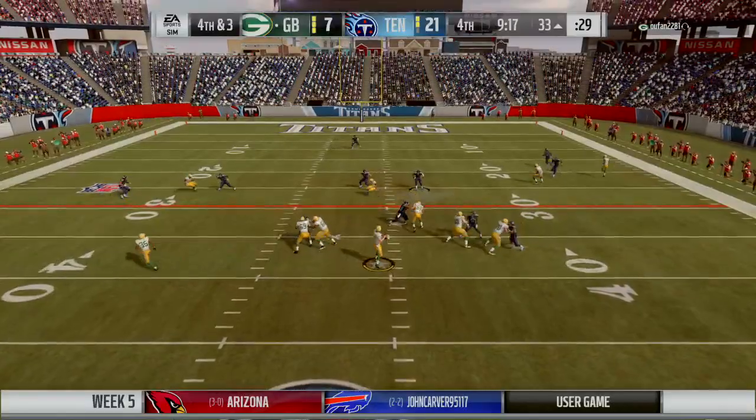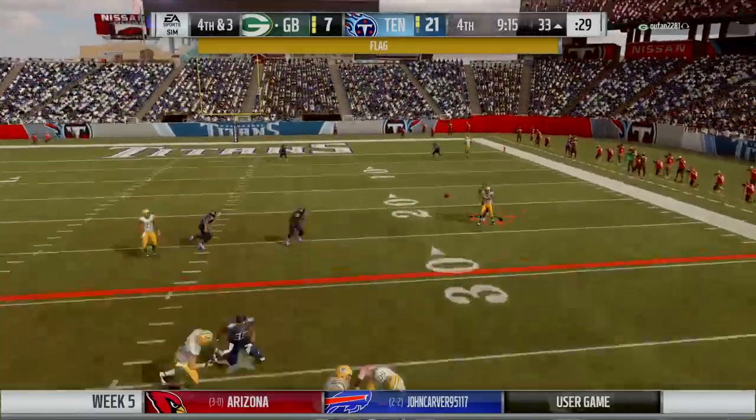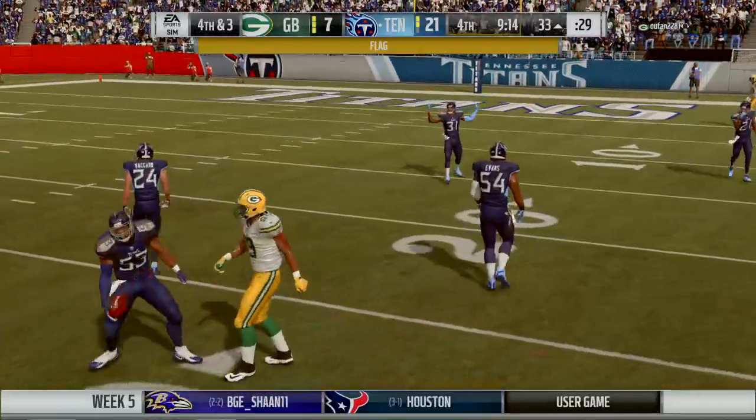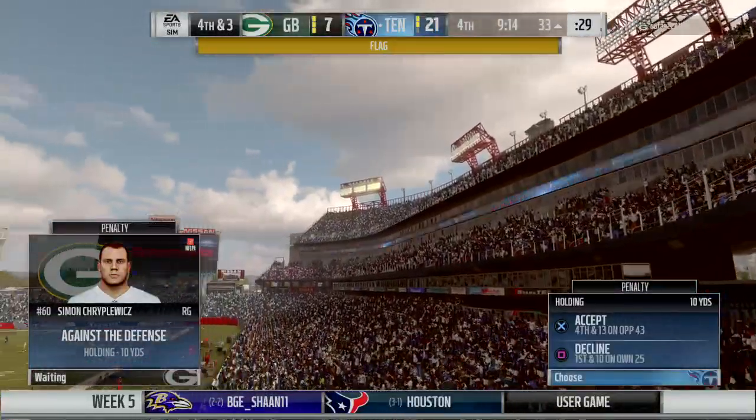Now Rodgers got to have this one. And Rodgers intercepted a 3rd time. Picked off by Danny Trevathan.